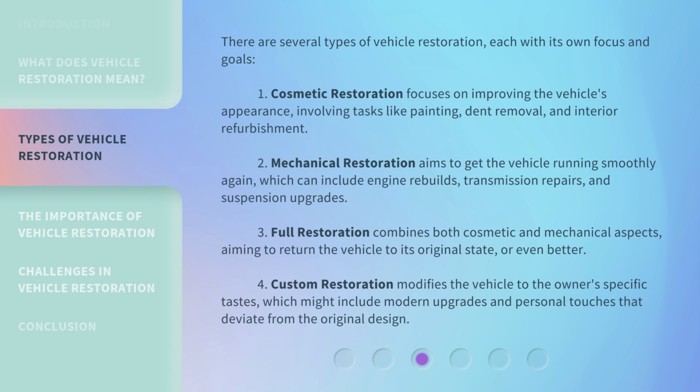3. Full restoration combines both cosmetic and mechanical aspects, aiming to return the vehicle to its original state, or even better. 4. Custom restoration modifies the vehicle to the owner's specific tastes, which might include modern upgrades and personal touches that deviate from the original design.